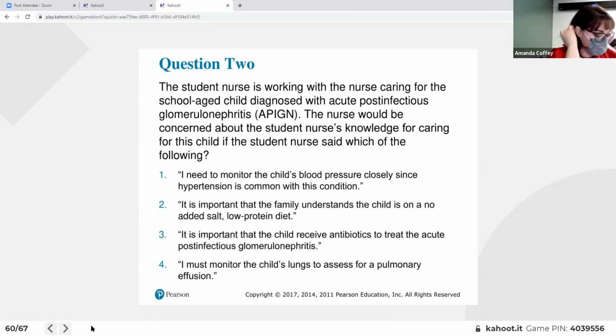So what else are some symptoms? It's caused by a bacterial infection, so you'll give them antibiotics. So we're post-infectious glomerulonephritis. Okay, so 2, why are we getting rid of 2? Okay, so no added salt, low protein diet, so that's correct. We don't want to increase our salt. Okay, so now we're down to 3 and 4. So someone said 3 we could take off.